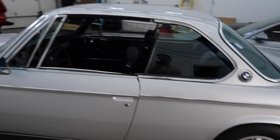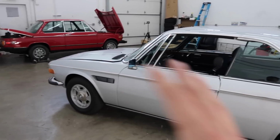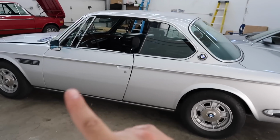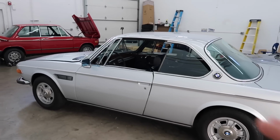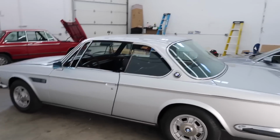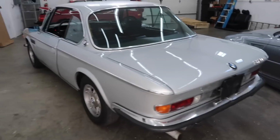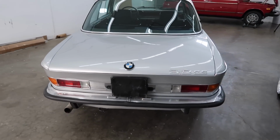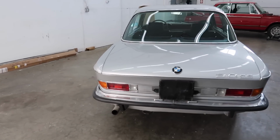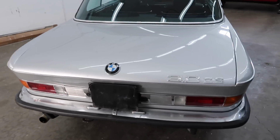I mean, look how special an E9 is. This thing is like a dream to even see. I remember seeing one of these cars in person, and it was in Malibu, California, and I almost freaked out. Like, you see it in movies, TV shows, whatever. This is the king of classics right here, man. It is such a cool and unique car. The body lines, the design, it looks like a little spaceship, man.